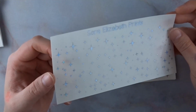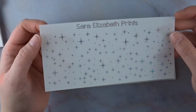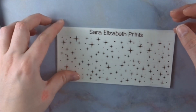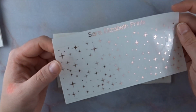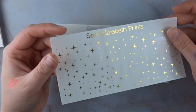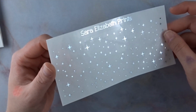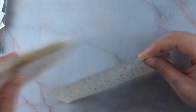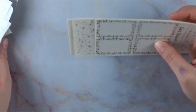Honestly, I think my challenge would be not to use a sticker that has a hollow, to be honest. It's so pretty. So these are the bottom washies that also come with the sidebar kind of thing. So here we have rose gold, and again, it's the stars. We have gold and silver. Yeah, so pretty. So that is everything I got from Sarah Elizabeth Prince, and that is it for this haul.